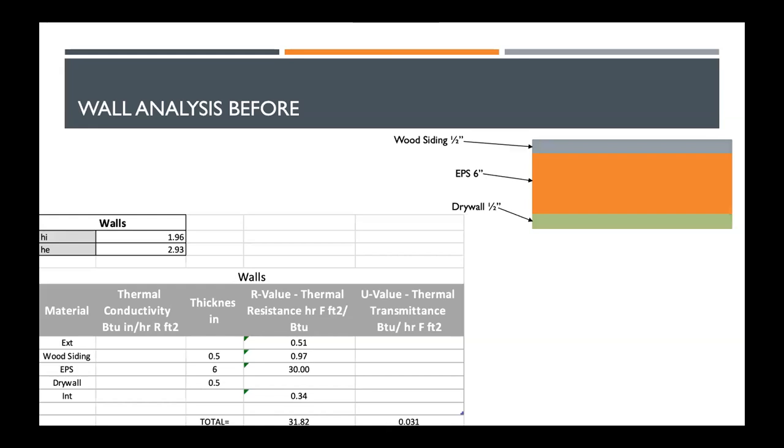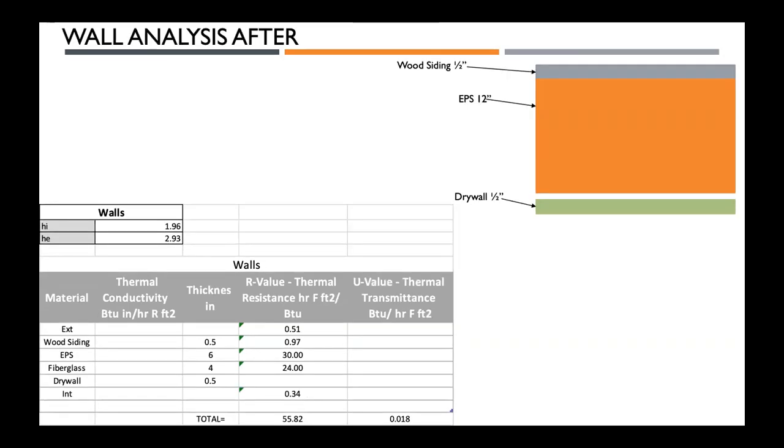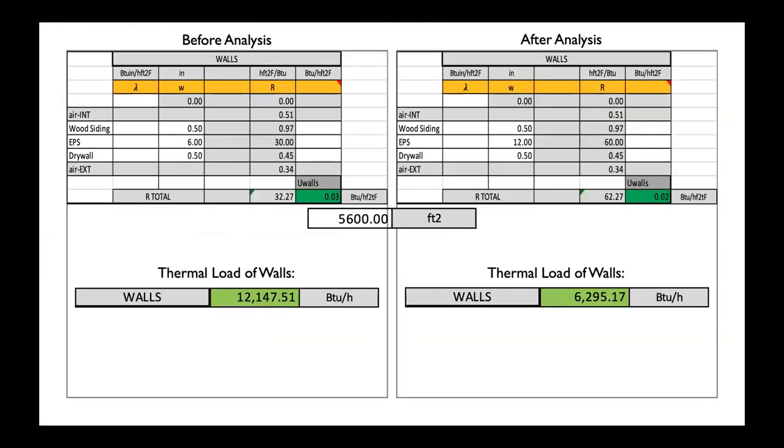This is my wall analysis before. My U value was 0.031. My R value was 31.82. My wall analysis after, my R value 55.82, and my U value 0.018. This is the thermal load of the walls before and after. So the before is 12,147.51, and then the after thermal load is 6,295.17.